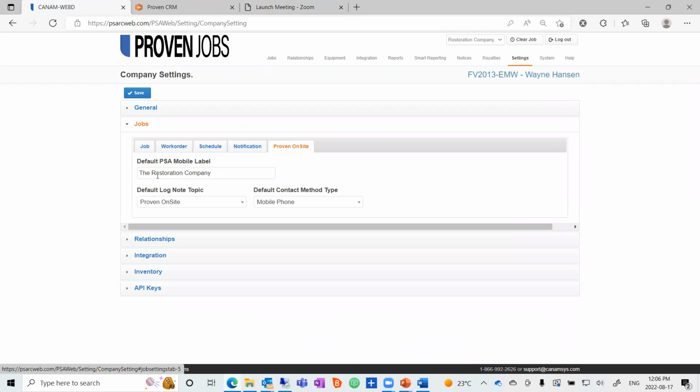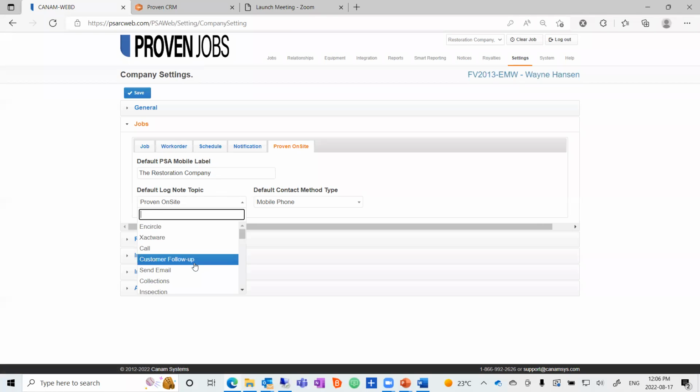So the default PSA mobile label would be filled in with your company name. The default log note topic, which will be selectable from a list of topics currently set up in your database. I've chosen our topic Proven OnSite, but you have the ability to choose whichever you want. And if one of the topics is not applicable, then you can create a topic for this purpose. And we'll look at that in just a minute.